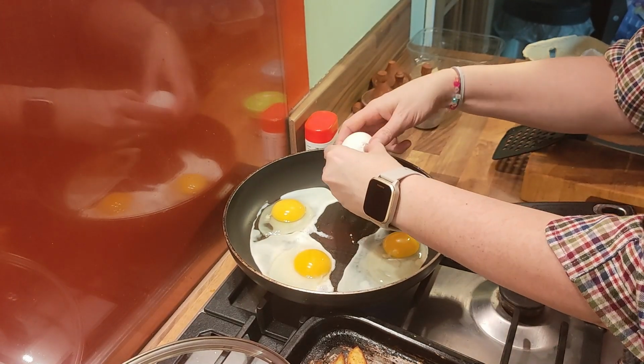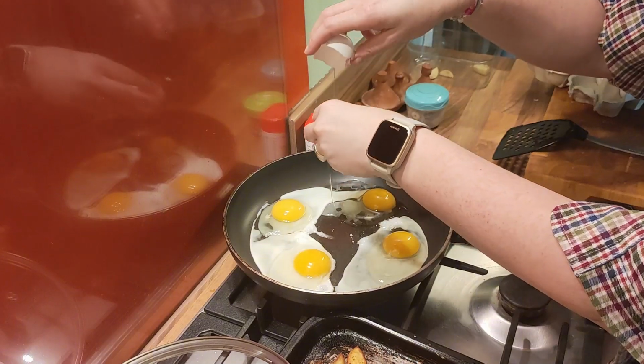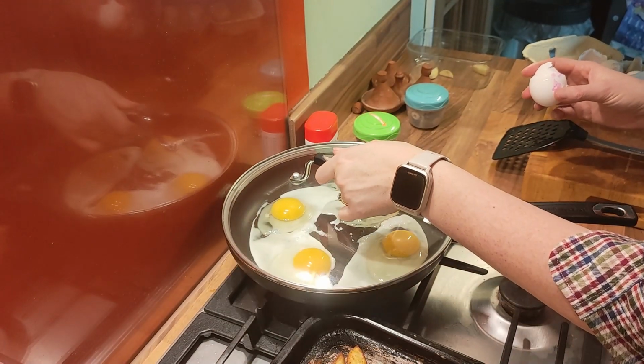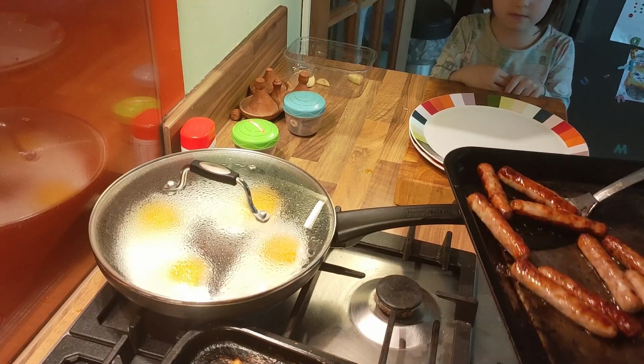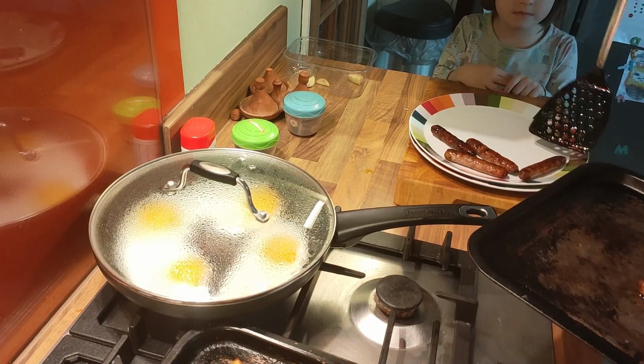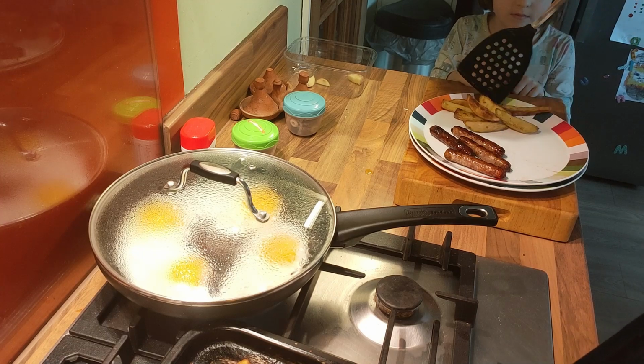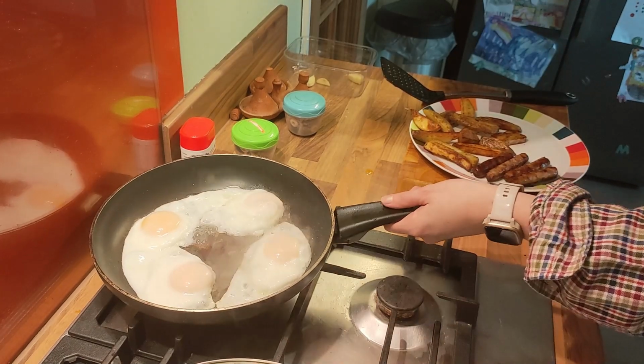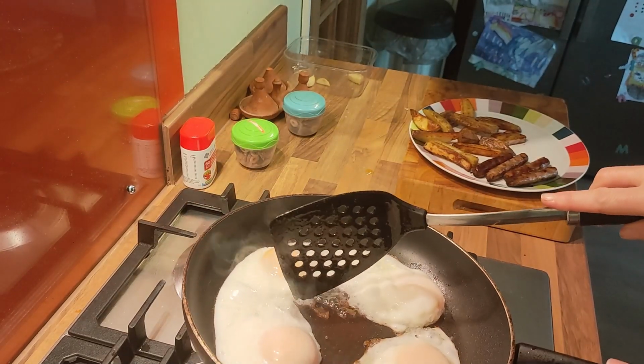I decided to fry the eggs this time because I got 4 to do rather than poach. I feel like everyone is more guaranteed a runny yolk, and everybody loves a runny yolk in our house. So just plating up for sausage, egg and chips. Really, really easy. And you saw my daughter there, really hungry, ready to go.